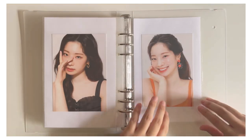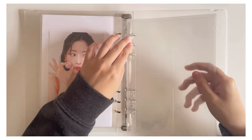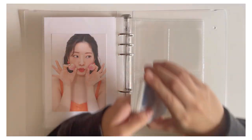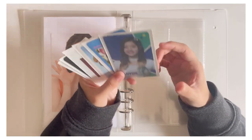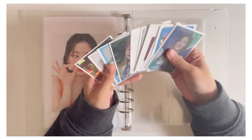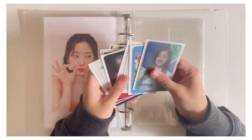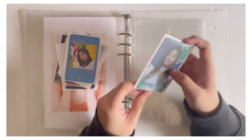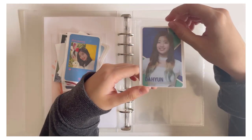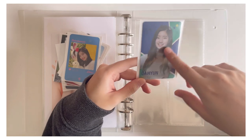And then last but not least, we have the miscellaneous section. Wait. Okay, so these are the photo cards I consider rare. So yes, I believe this is already in order. So yeah, I'm just gonna put them in order. So this is from, I think, 2016, based on her hair color. It's from Cheer Up.